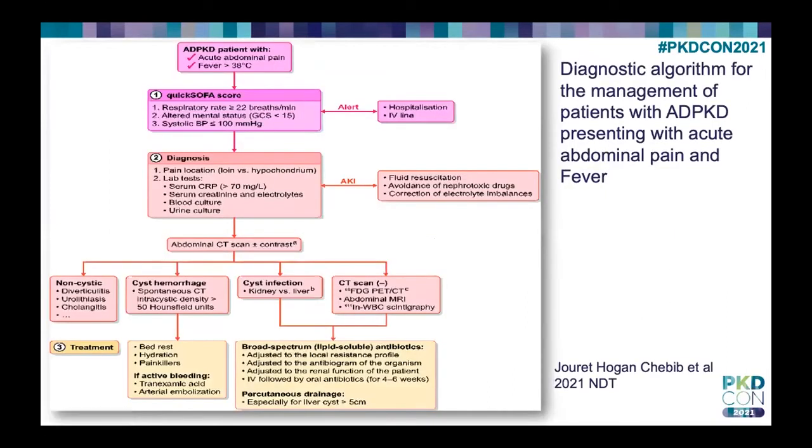Now, we recently published this little review article about an approach to abdominal pain in polycystic kidney disease in Nephrology, Dialysis, and Transplantation, the European Journal, showing a workflow for what we would do. The person comes in with acute abdominal pain, perhaps they have fever or not. We look at the vital signs and decide quickly whether they need to be hospitalized.